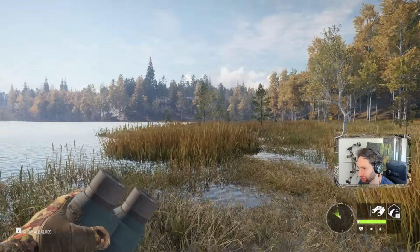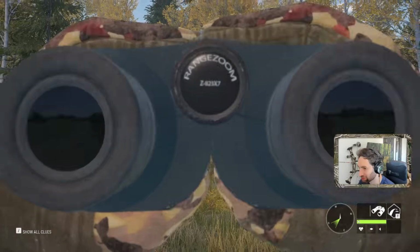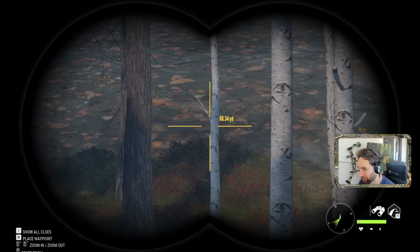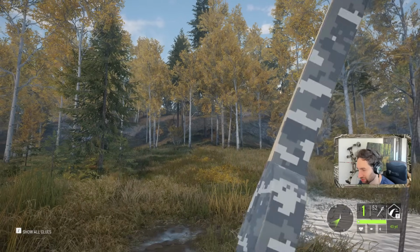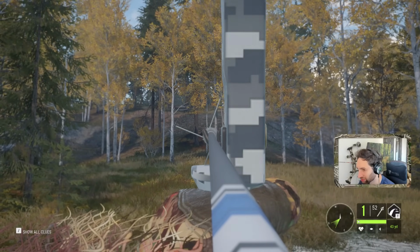Now the wind has a huge factor in this as well, but that tree right there is 50. So we need something to aim for. How about we aim for that little branch there? Can we see that branch? Okay, yeah, so that branch is about 55. And I think if we use that notch, we'll compensate for the wind.